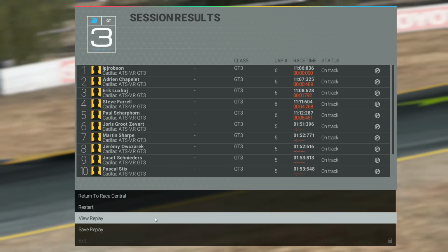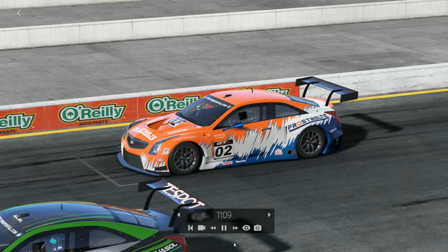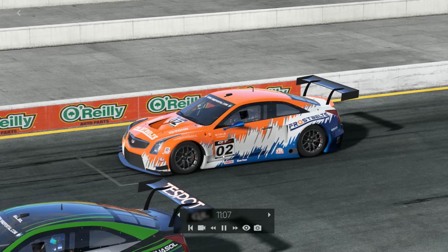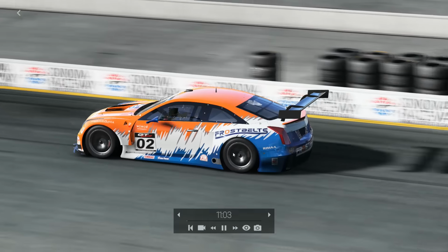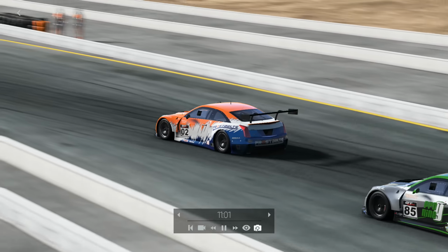Indeed. Let's view a little bit of the replay here. Nice. Oh, they have a little picture button here, so you can take pictures the whole way. Nice.